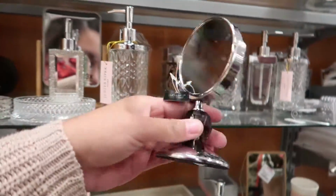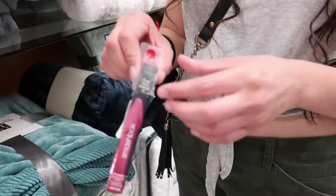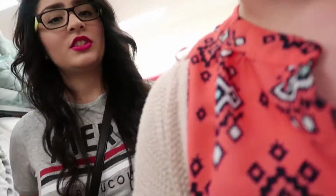What is that for your pimples? This thing is hella small. What we just found, somebody stole it. And it was a pretty color too. $8. They couldn't pay $8? That's why they have it all locked up, because people steal stuff. They still steal it. That's super sketchy.